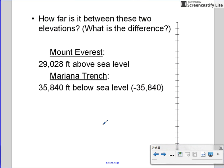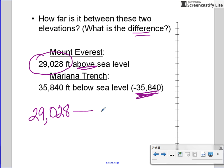Oh my goodness. Now, the point of today is to talk about positive and negative numbers. Mount Everest, because it's above sea level, we think of as a positive number. The Mariana Trench, because it's below sea level, we think of as a negative number. If I asked you how far it is between these two elevations, in other words, what's the difference? Remember, earlier in the chapter when we talked about translating English words into math, we said difference is a subtraction word. So really, I'm asking: what's the difference between this giant positive number and this negative one?